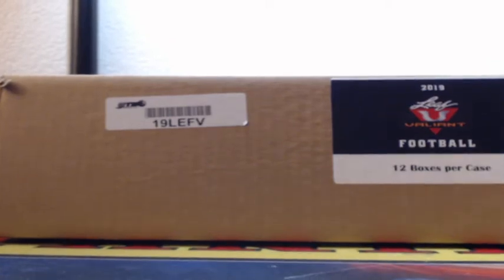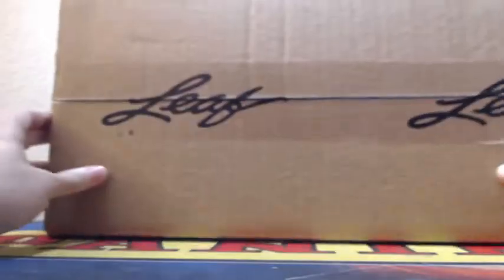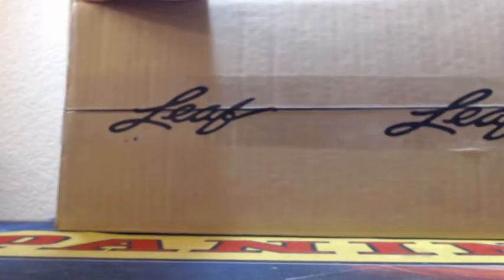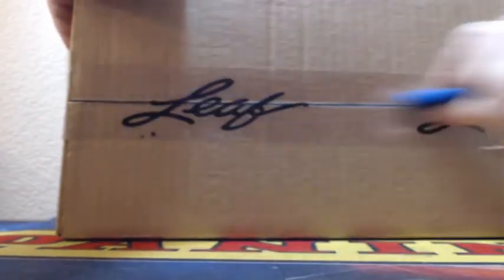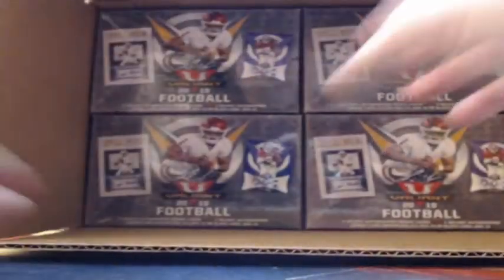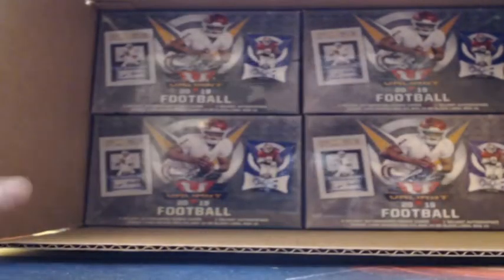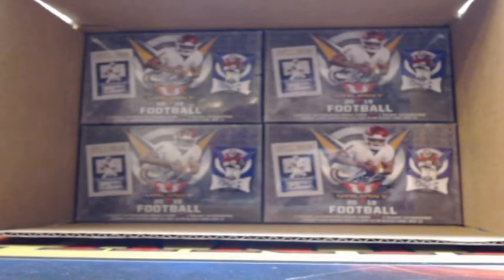Alright, ladies and gentlemen, time for 2019 Leaf Valiant Football. Six box half case break number one. Fresh case, so you guys will have to select where we are heading. Do you want the left, right, top, bottom? Left, right, top, bottom. First one with the boat is where I will go.